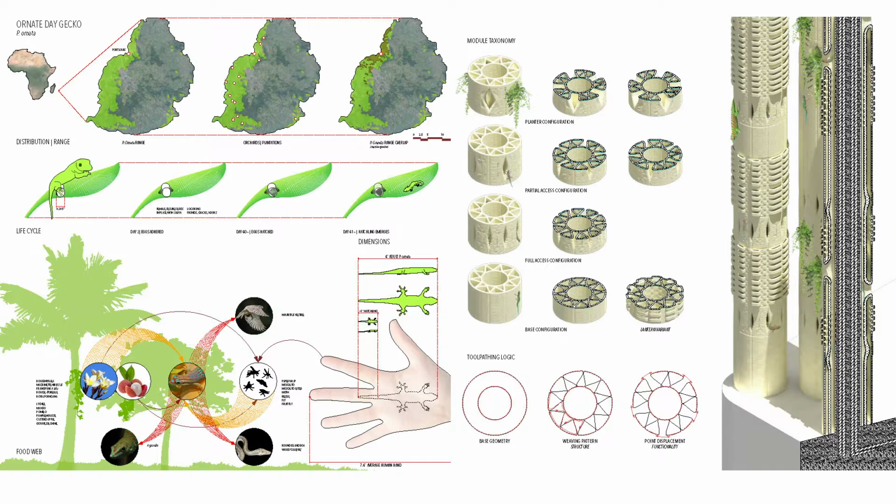However, in the last 100 years, a much larger gecko from Madagascar has been introduced, which, unfortunately, preys on the ornate day gecko. In Nick's experience of living there, he noticed that the day gecko has adapted to human architecture by hiding in the sashes of sliding doors and windows, which allow it to escape from its larger predator.